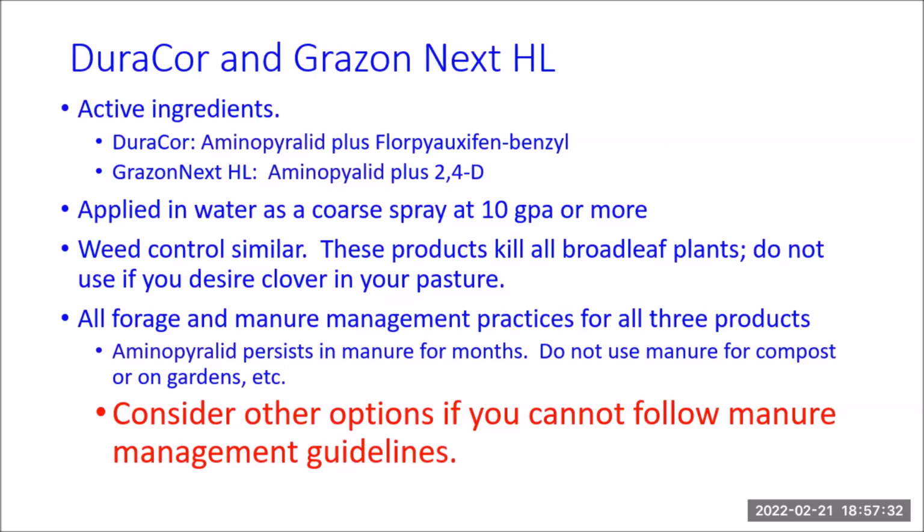So I'm going to talk about Duracor and Grazon. And again, these are big names, I understand that. Aminopyralid, and I can't even pronounce that fluroxypyr very well.